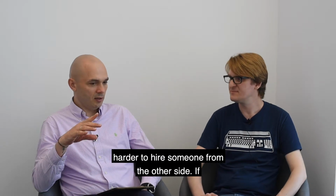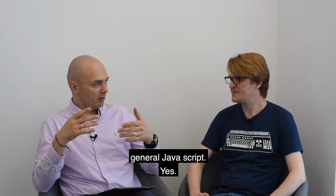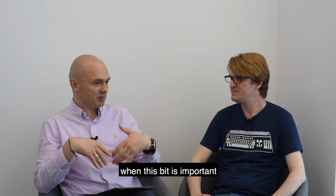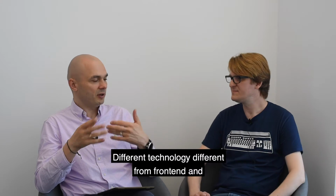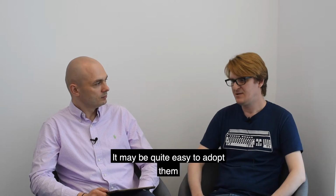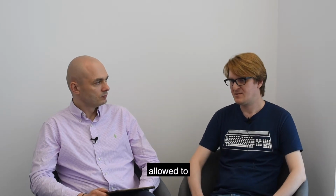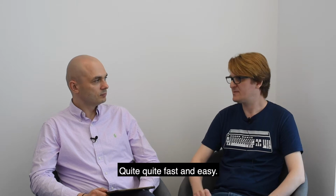But from the other side, if you go with React and Node.js, then you use, in general, the same JavaScript, in front end and in back end. So it might also be an important factor when speed is important and when you have a small team. They don't need to know different technologies for front end and back end. If you already have web developers with experience in JavaScript, it may be quite easy to adopt them to Node, because this technology, Node.js, allows you to learn fast and get results quite fast and easily.